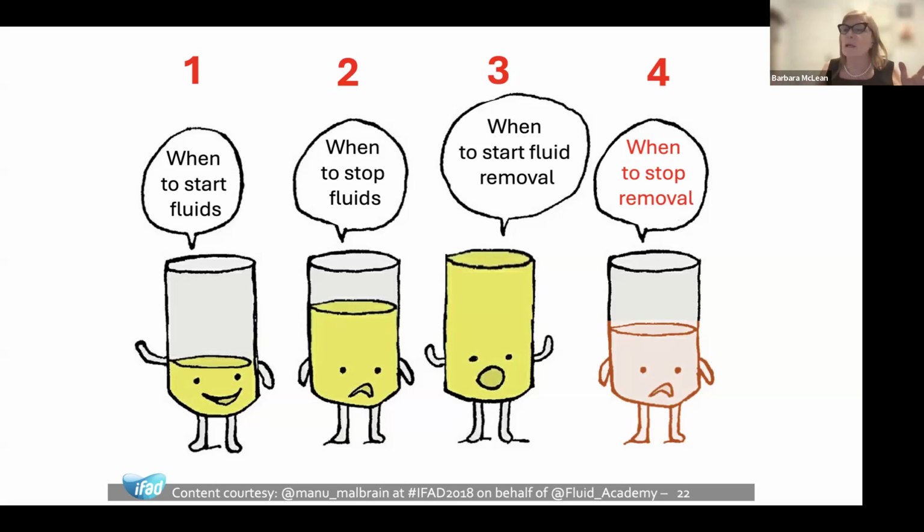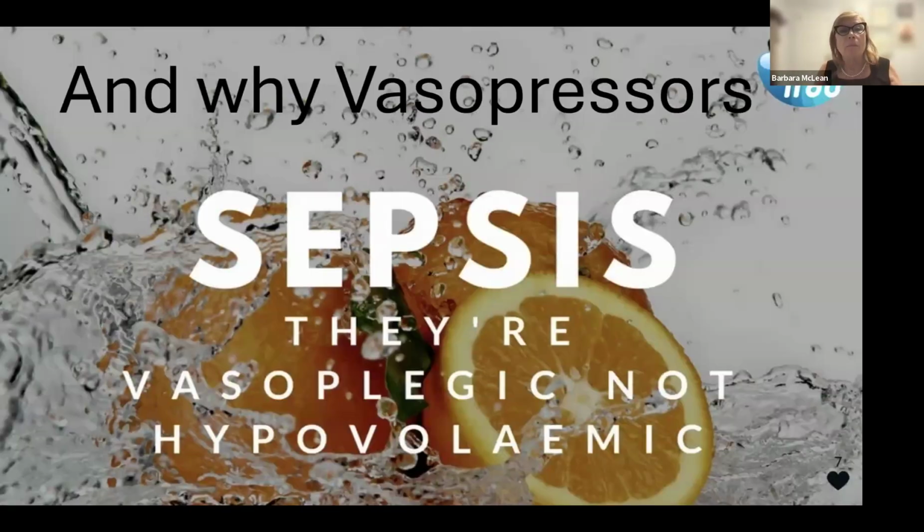You're not just going to flood patients chasing MAP because, my friends, this is from the work of Manu Malbrain, probably the most well-known surgeon in the world who talks all over about fluid resuscitation. I've been very fortunate to go only once because I can't really afford to go to too many meetings. This is the International Fluid Academy. It's in the Netherlands every year. And this is his slide. He said, okay, remember that patients who are septic are vasoplegic. They are not hypovolemic. Don't just hang your hat on volume resuscitation.